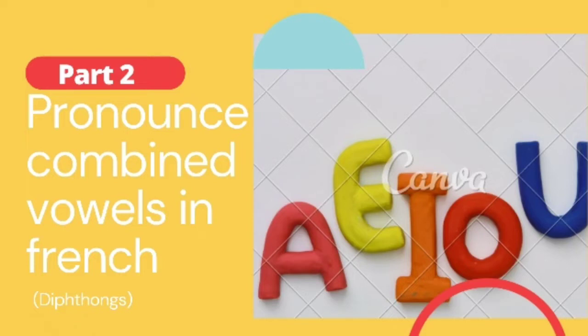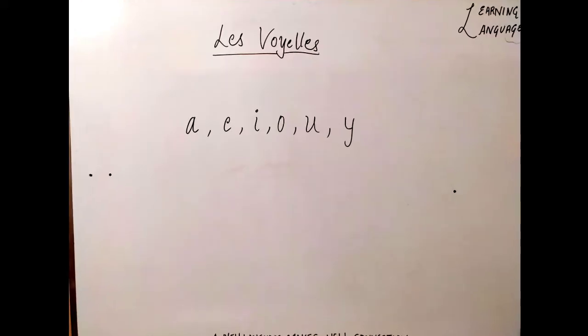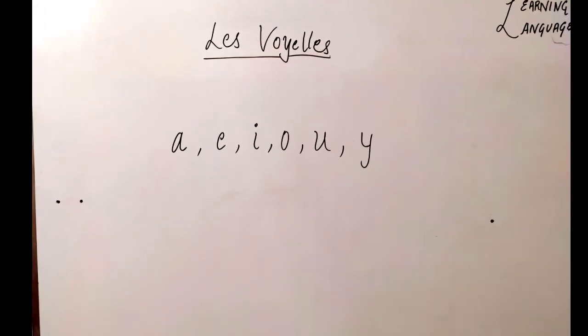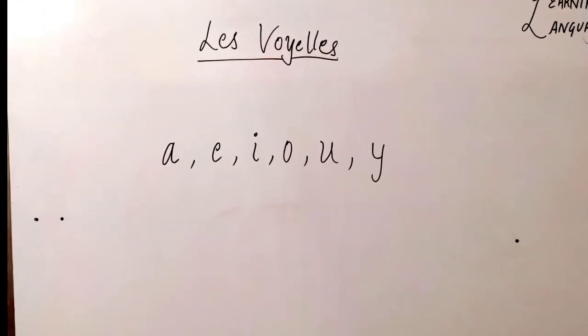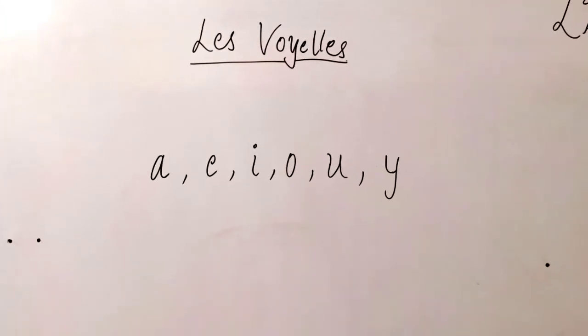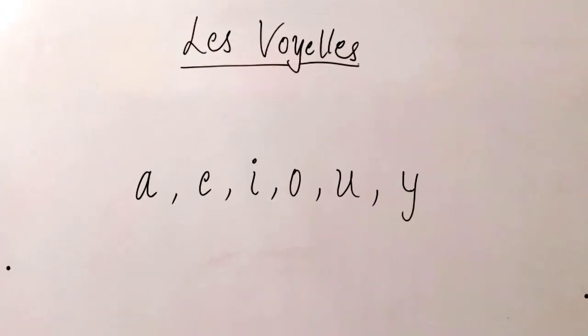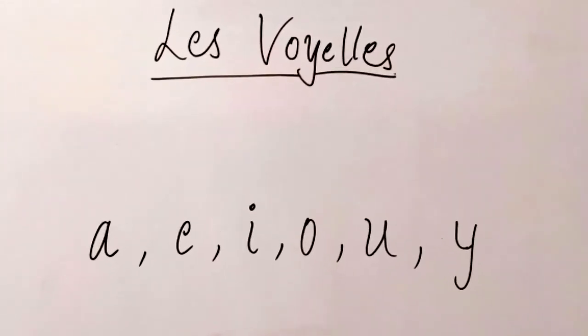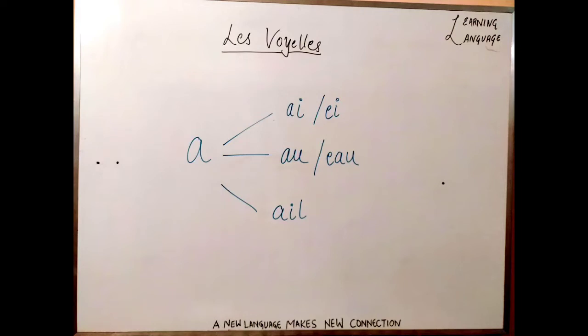Okay, now let's move to combined vowels. First tell me how many vowels we have. We have 6 vowels, right? The 6 vowels are: a, e, i, o, u, y. So let's start with a.